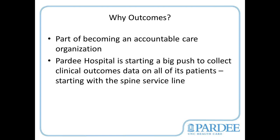Okay, and I kind of discussed this a minute ago, but why outcomes? And that is mainly because I was really pushed to do this from the beginning. The hospital was wanting to make sure this is a service line that other service lines in the hospital can be modeled after, and they are really pushing towards us becoming an accountable care organization.